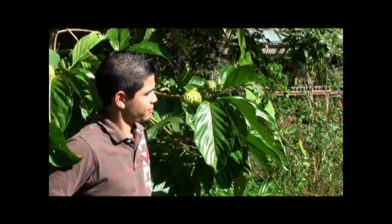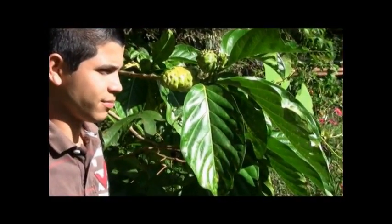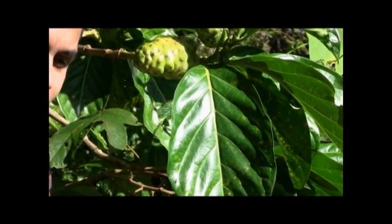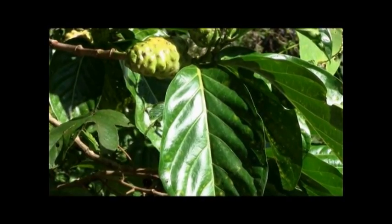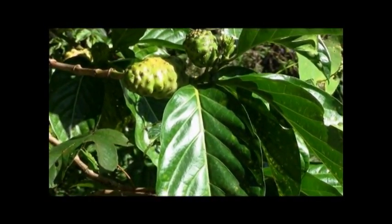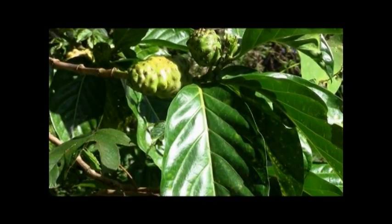Some nurseries now offer noni seedling trees, and noni fruits are also available in many Costa Rican markets. You can collect seeds from the fruits and plant them in containers with moderately fertile soil. When the seedlings are hardy, they can be planted in permanent sites around the home.